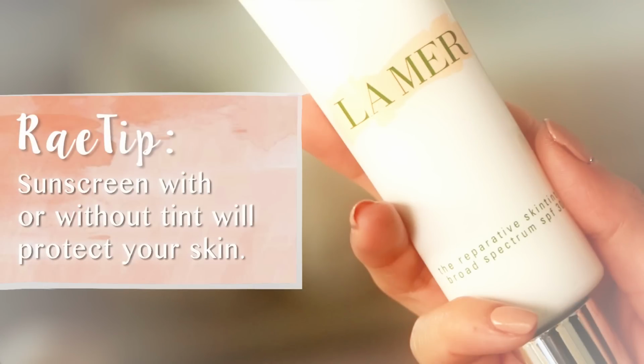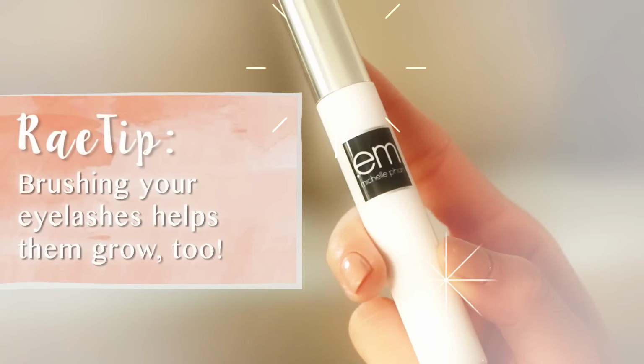I highly recommend wearing a sunscreen every day, no matter what the season. I love the La Mer Reparative Skin Tint because it has color and sun protection. Now, we always want bigger, wide-open eyes, so that's why I rely on a lengthening mascara. I love this one from Michelle Phan because it actually has lengthening fibers that don't irritate my eyes.